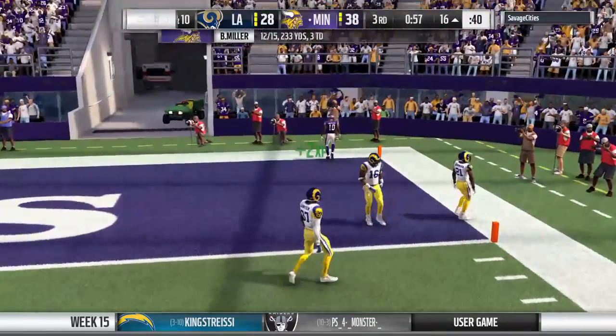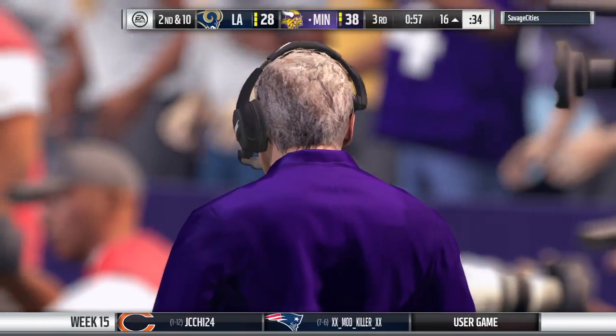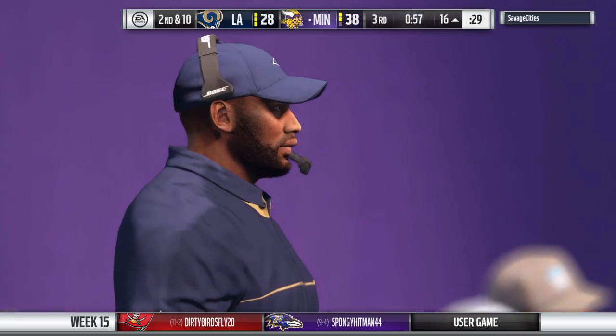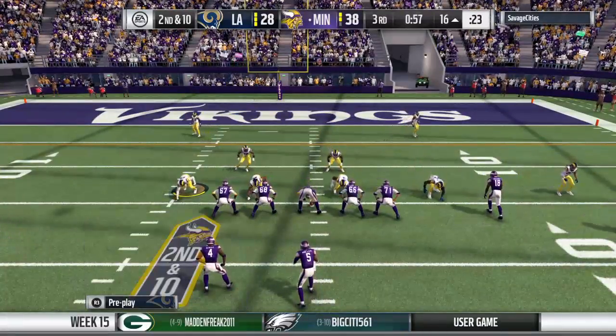Oh, incomplete. A turnover would have really helped there. Almost intercepted. Instead, it's just 2nd down. A missed opportunity for an interception would have killed off a drive. They had a chance there to finish things off. Didn't get it done. I guess that's why a lot of those guys do not play offense.